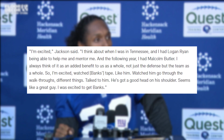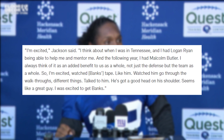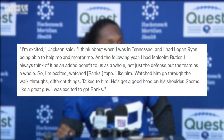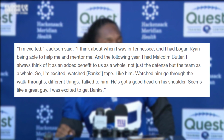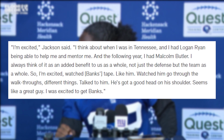Odori Jackson held a presser and he was asked about Deonte Banks, and he was very ecstatic and excited to be a mentor to Deonte Banks. He really wanted that opportunity and is happy to be that Logan Ryan and Malcolm Butler that he was mentored by at Tennessee in his first years there. Logan Ryan was there at corner, and then Malcolm Butler a year later, and he's just excited to get a chance to be that for Deonte Banks.